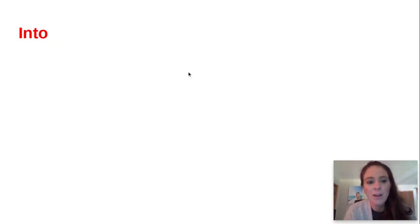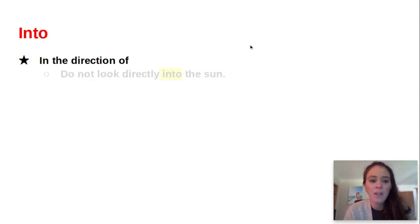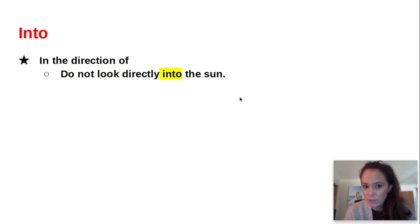Hopefully I didn't mess this one up. Into. Let's look at the preposition into. So we could use into to describe the relationship in space between two things, to say that one is in the direction of the other. So do not look directly into the sun. You and the sun, don't look into it.